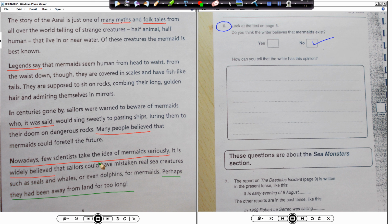Salih, are you paying attention? So for question number 6, we need to get 3 marks. We need to be precise. So we can say things like, okay, let's have a look at the text. The writer.